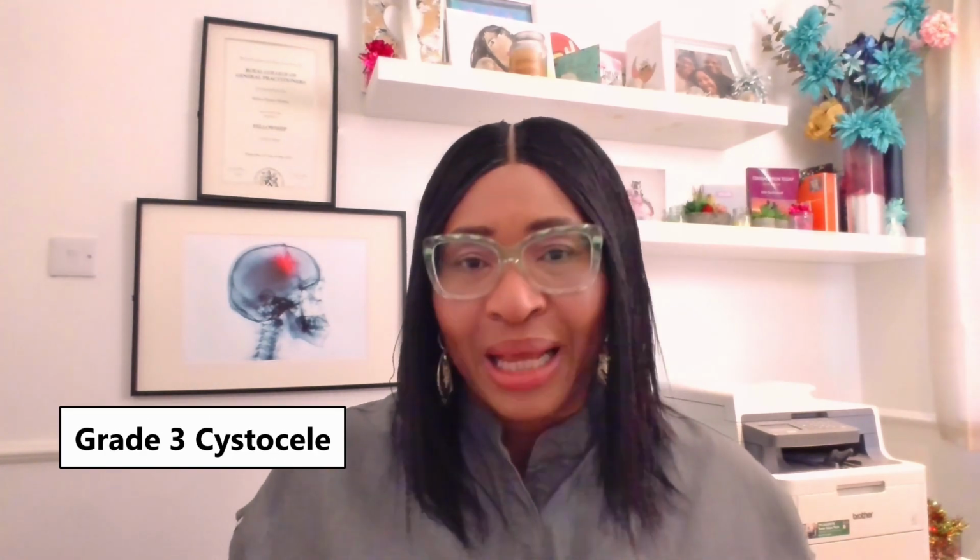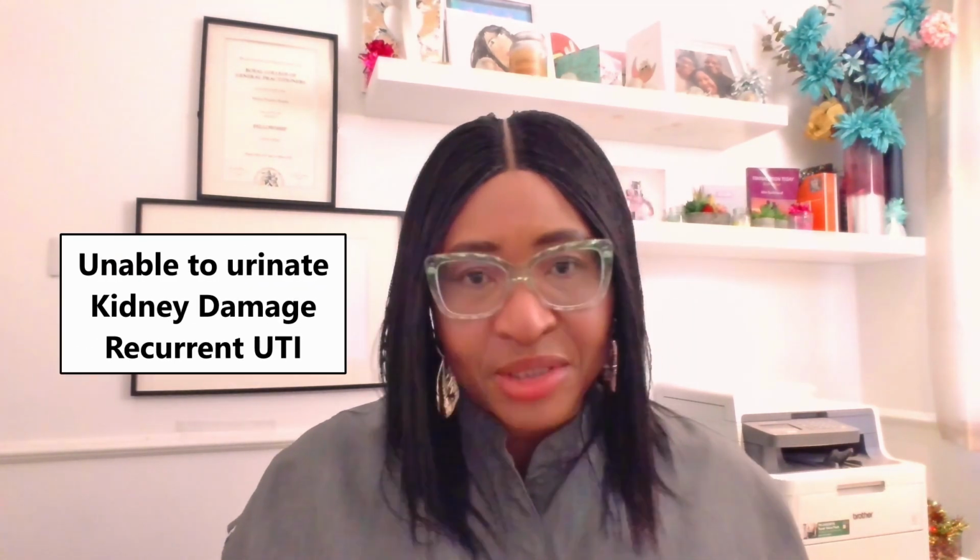The most severe is grade 3. Here, the bladder sags very well beyond the opening of your vagina, and in this case will give rise to a lump that you will feel. This can lead to very serious problems such as being unable to pass urine at all. You might suffer from recurrent urinary tract infections.